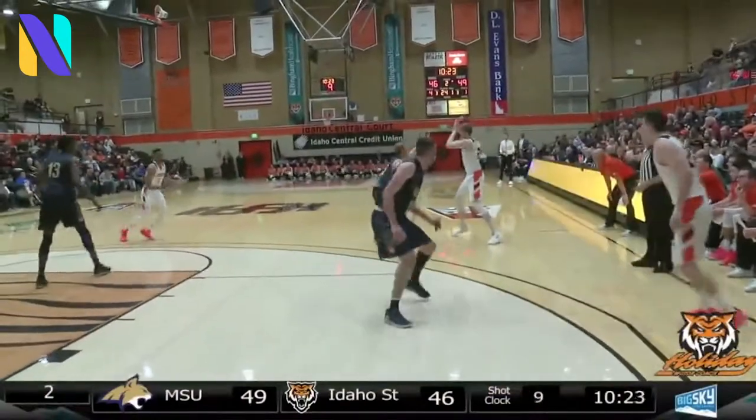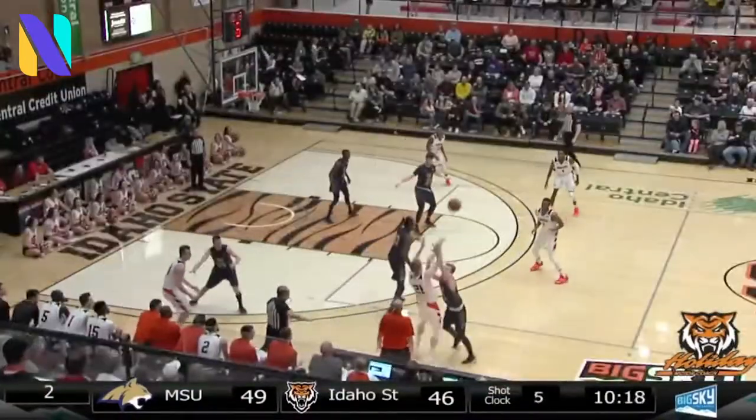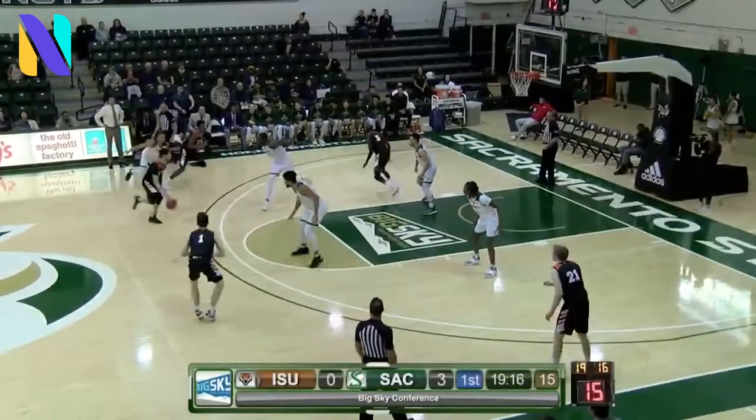Left Frey guarding him. Jared trying to come off the screen. Needs help. Gives to Porter. Back to Udengwu at the shot clock. It's good. In the front court.